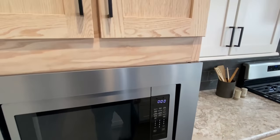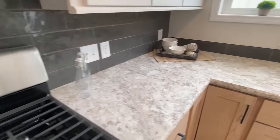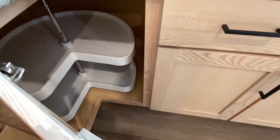Built-in microwave, we got stainless steel appliances. Got the gas range right here. Is this a Lazy Susan? It sure is, girl.